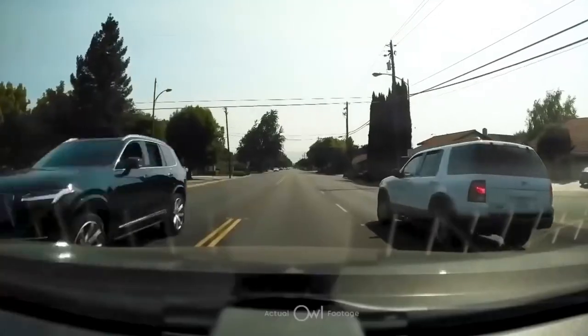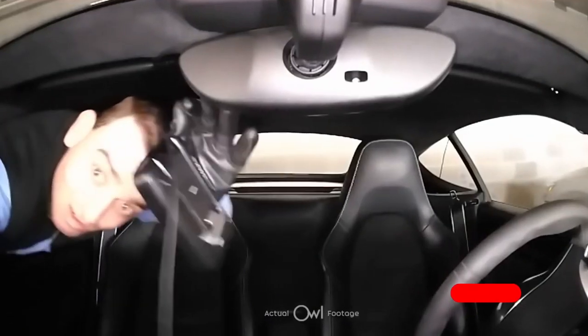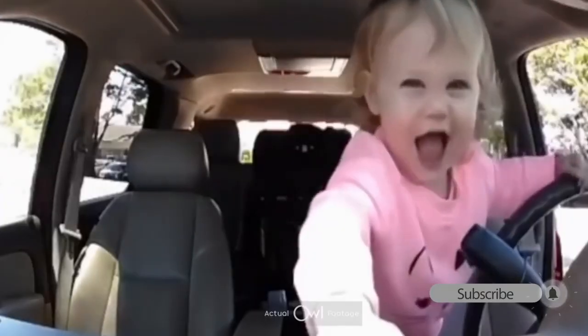With Owl, you won't get blamed for an accident that's not your fault. Thieves know to stay away or get caught on camera. And those other moments, yep, on your phone, ready to share.